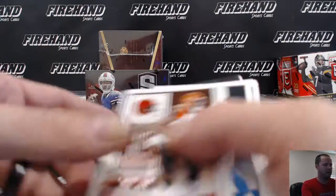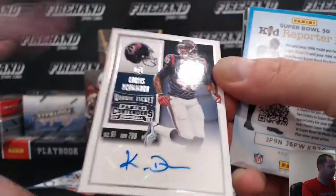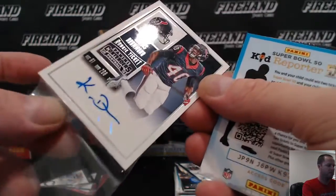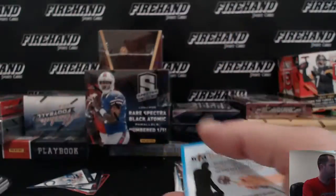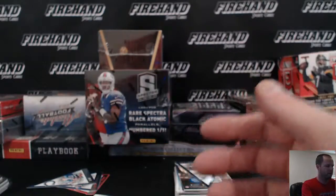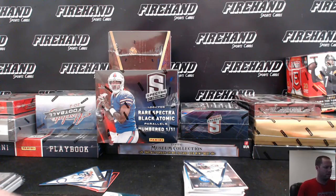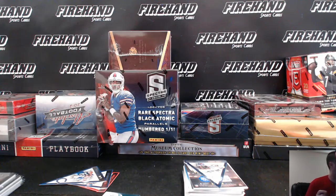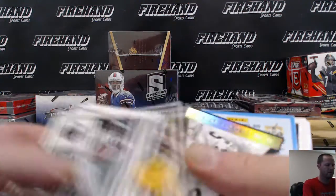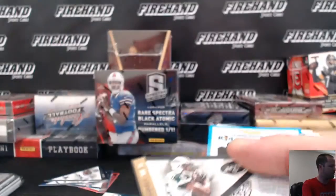Flag card of Andrew Luck. Curtis Drummond for the Texans. There you go. Devontae Parker. Dez Bryant flag. We got a gold flag of Brandon Marshall, 27 out of 99. Jets.